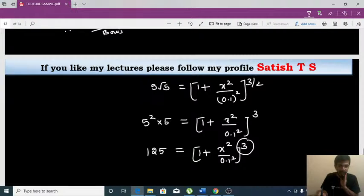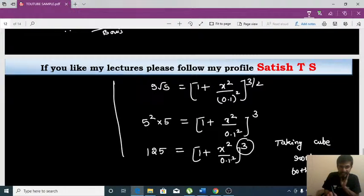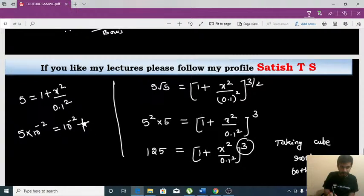Okay, so if I take the cube root on both sides, what will I get here? The cube root of 125 is 5 here. That is equal to 1 plus x square divided by 0.1 square ಅಂತ ಬಂದಿರುತ್ತೆ ನಿಮಗೆ ಇವಾಗ. Now you can say that 0.1 square ಅಂದ್ರೆ 10 to the power of minus 2 ಅಲ್ವಾ ಇದು. 1 by 0.1 square, how can you take it? 1 by 10 to the power of minus 2. So that 5 into 10 to the power of minus 2 is equal to 10 to the power of minus 2 plus x square. It should be plus x square ಅಂತ ಬರುತ್ತೆ.